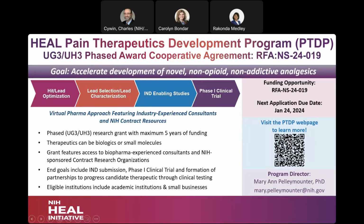We have another program if you happen to be doing pain therapeutic development. This program is modeled after the BPN. It takes both small molecules and biologics. It is an RFA, which means it has a funding set aside. So if you're in the pain area, it doesn't have the budget limits that I talked about before. But it has, you know, a 5-year maximum.